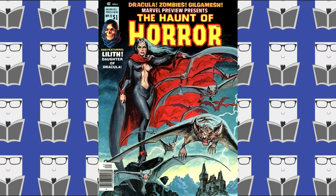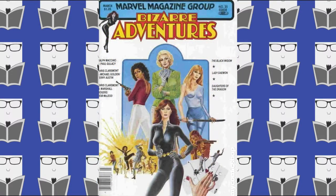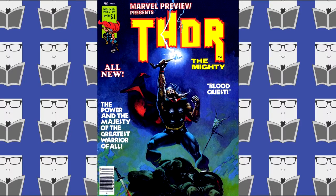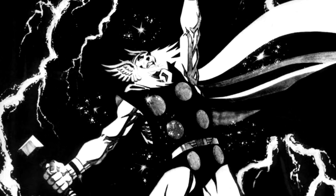Marvel Preview eventually became Bizarre Adventures. And so I guess this was maybe just some stock stories that were in the Marvel line that didn't actually make it to whatever book was out there. So today we've got a story featuring Thor, and it starts out with just this beautiful black and white shot of Thor, kind of calling on the lightning and stuff. So this is Marvel Preview number 10, featuring Thor the Mighty.